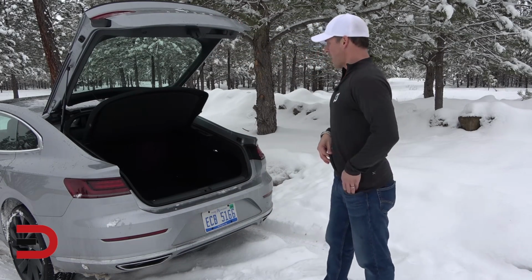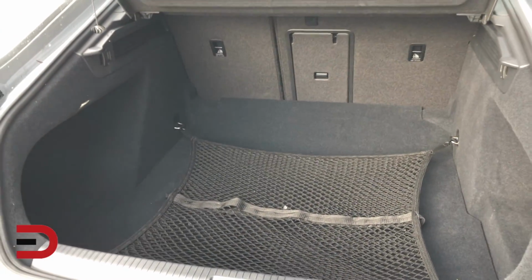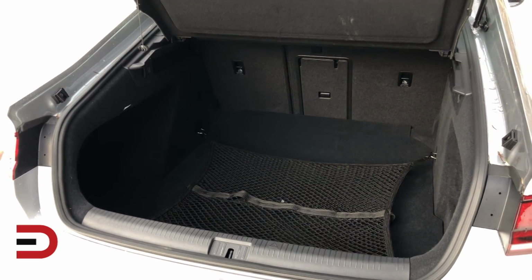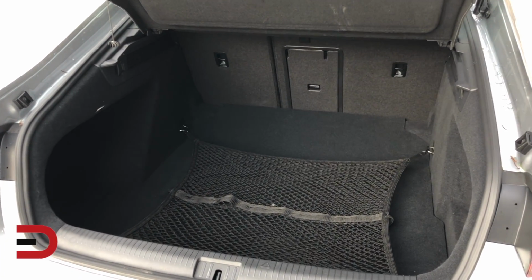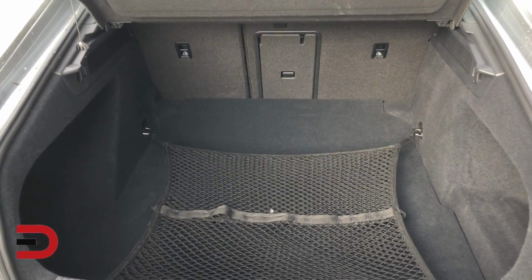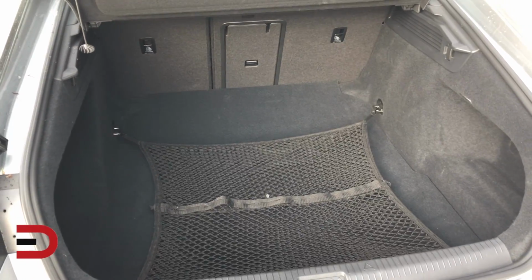Now, here is the big positive: 27 cubic feet of cargo volume in the back. Really a wide opening, really easy to put in large items. I can imagine 4 to 6 bags of golf clubs back here stacked on top of each other. Groceries are not a problem. If you're going camping, duffel bags, sport equipment, that kind of thing.